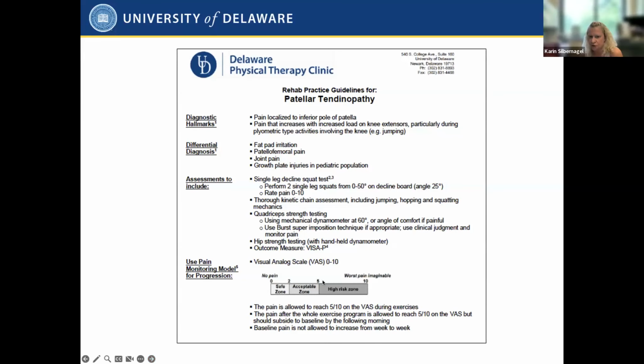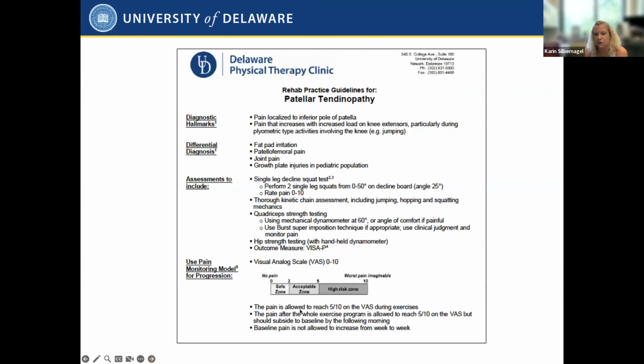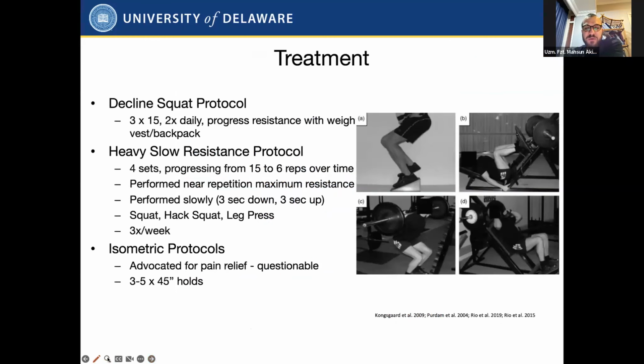So this is just the first part of our rehab protocol, but I think the important part is that you need to make sure you have the right diagnosis. You need to make sure that you evaluate where the weaknesses are. And then for exercise, we still use the pain monitoring model for our progressions.